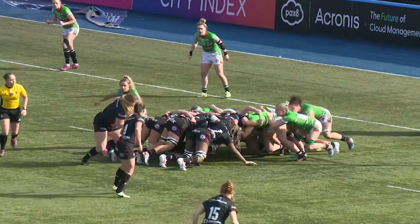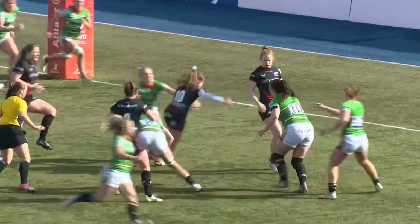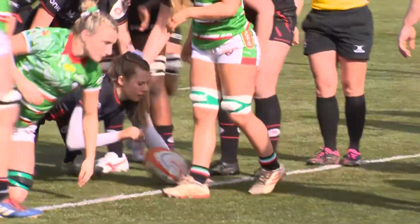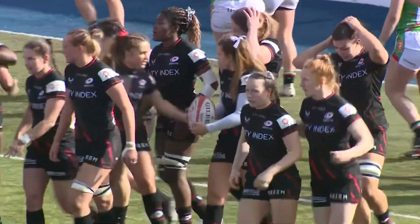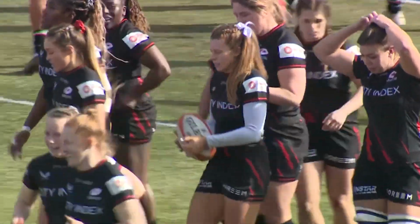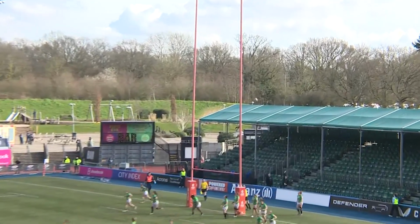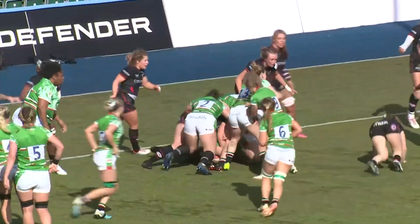Poppy Cleal with her hands on it, and Cleal goes to Infante. Infante, Harrison, ducking, weaving, going. Zoe Harrison reaches and scores. Back in the starting lineup. 5 minutes on the clock, and Zoe Harrison is over for the try. Harrison then lines this one up. Simple conversion for the fly half, converting her now.